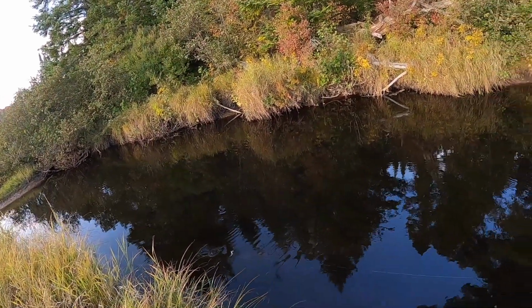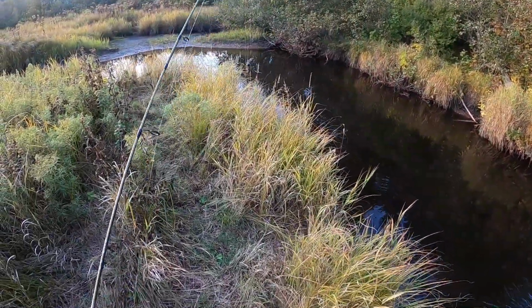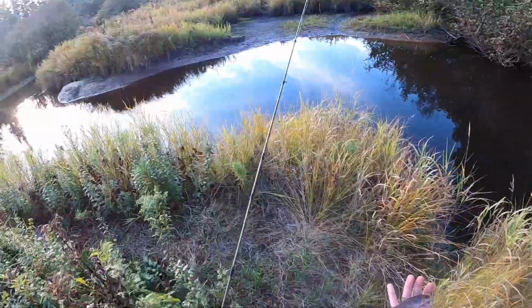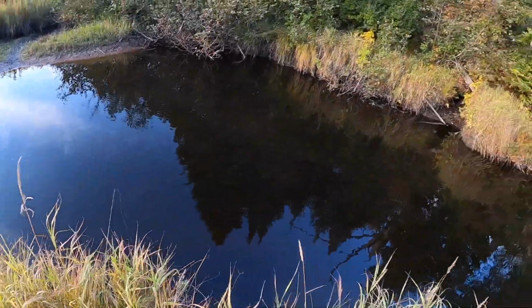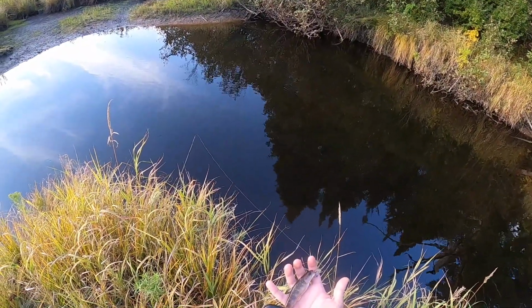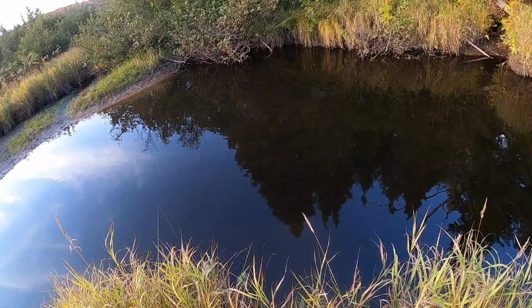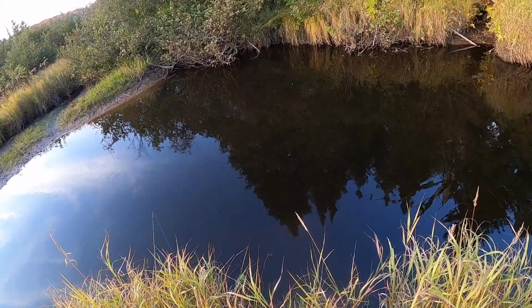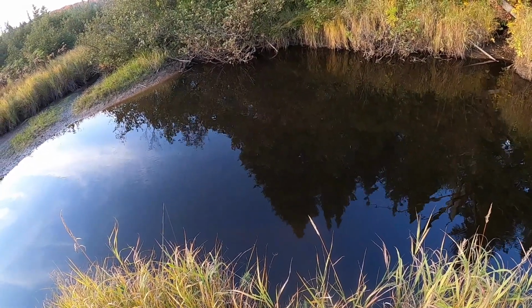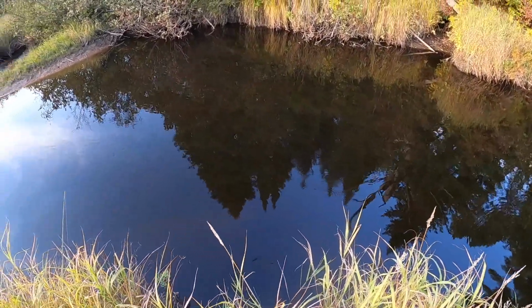There we go. Beautiful. Beautiful, beautiful little brookie. First one of the day or evening. Get her off. Hate barbed hooks. Off she goes. Awesome.